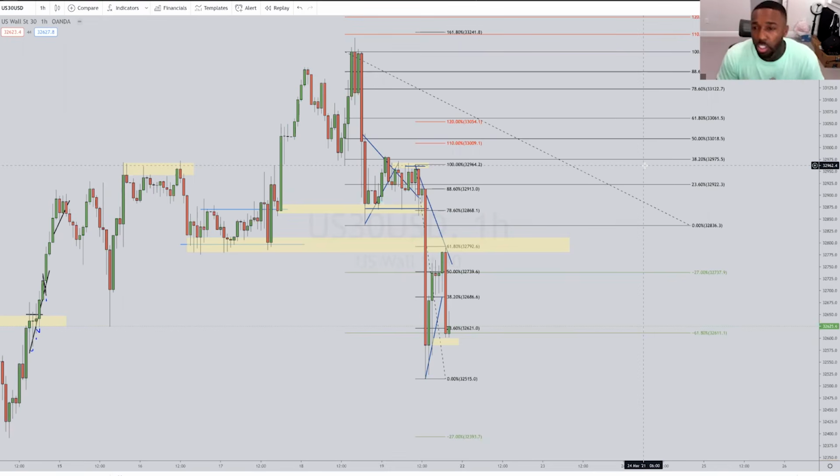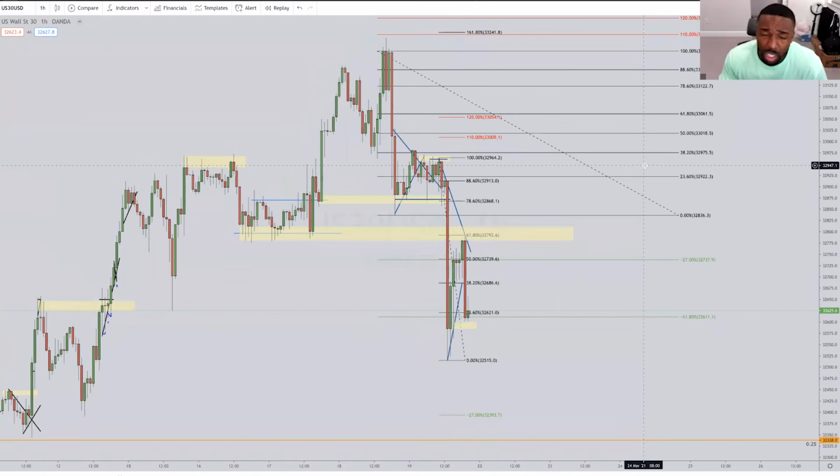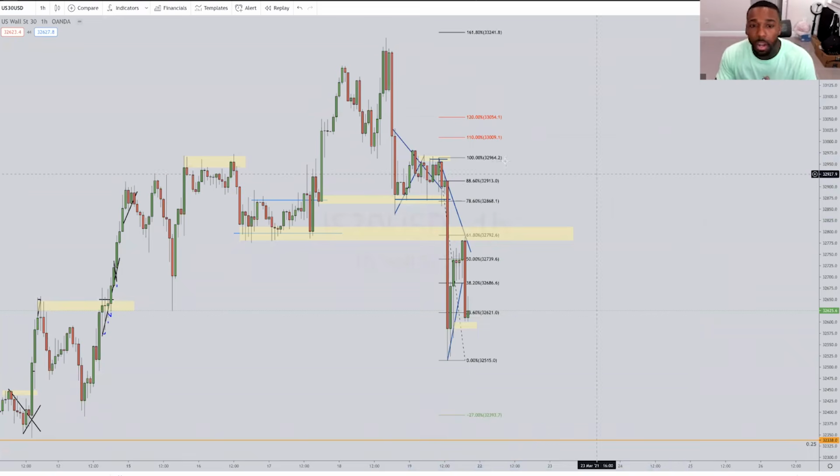So this right here is US30 again. What I'm going to be showing you are two sell setups that I caught based on this overall move right here. I caught this big drop recently, and then I caught this drop again right here as well, which is going to be able to drop a bit more this upcoming week. So let me just walk through it a tad bit.